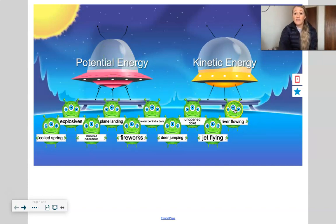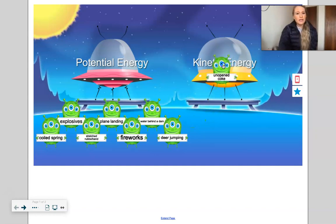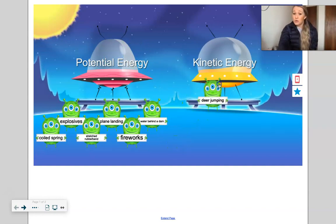Good. A river flowing. Flowing means it's moving. So immediately they would tell me kinetic energy. Yes, it does. A jet flying. Flying also means moving. Kinetic energy. Good. Unopened Coke. Let's see. Would it be kinetic energy? No, nope. It is potential energy. Okay, cool. Deer jumping. What deer jumping is a moving action, right?